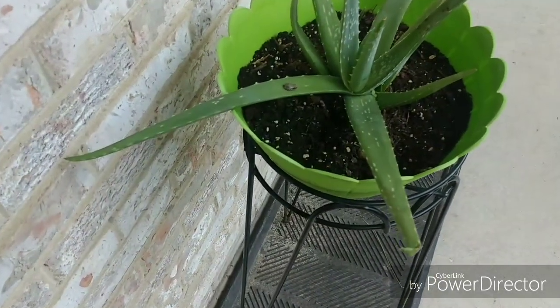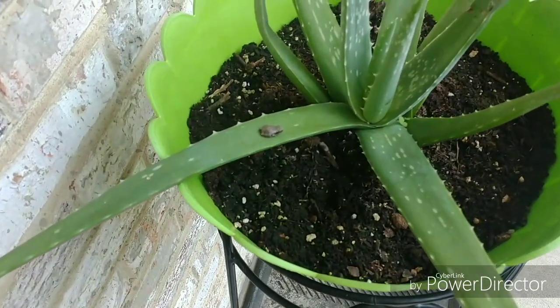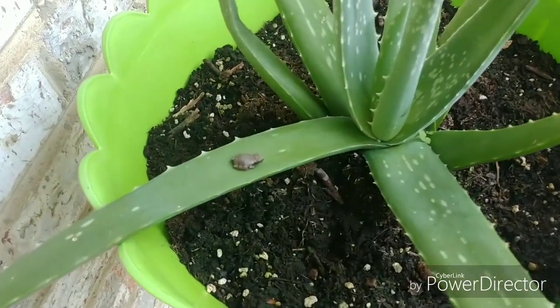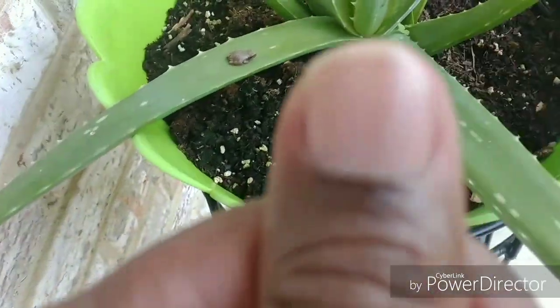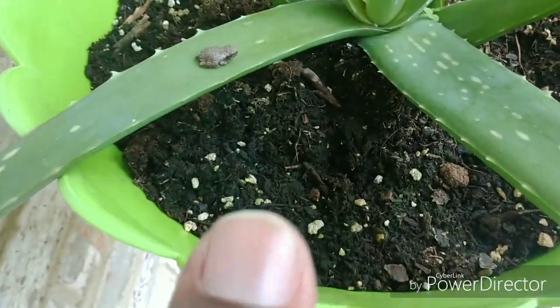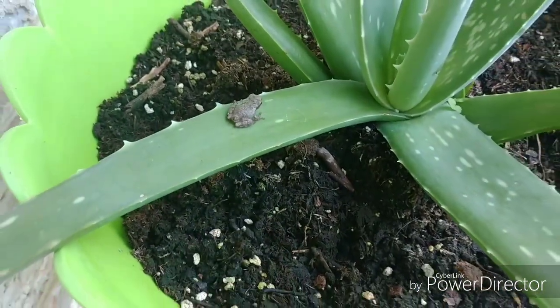Nature is something else. Check out this tiny, tiny little frog on my aloe vera plant. He is as small as a thumbnail. Check him out.